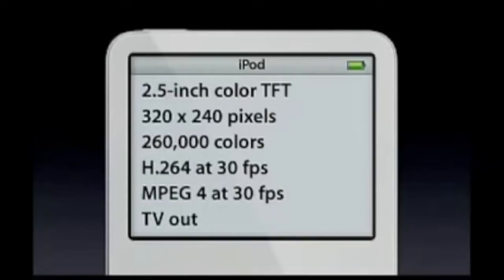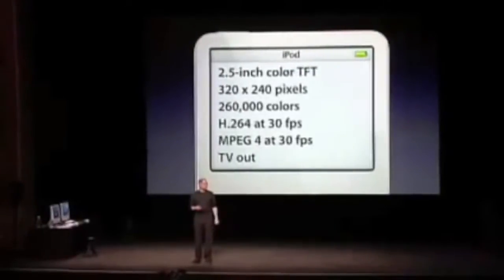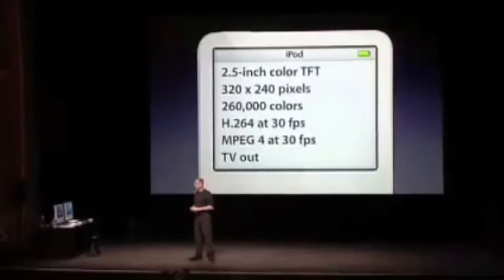And now video. We have a beautiful 2.5-inch TFT display, 320 by 240 pixels, so it's very high density, 260,000 colors. The color is fantastic on it. And most importantly, we support real-time decoding of H.264 video. This is the video standard used in QuickTime 7, and it's adopted as an international standard. It is the best video compression technology on the planet. And the iPod decodes it wonderfully, as well as MPEG-4.